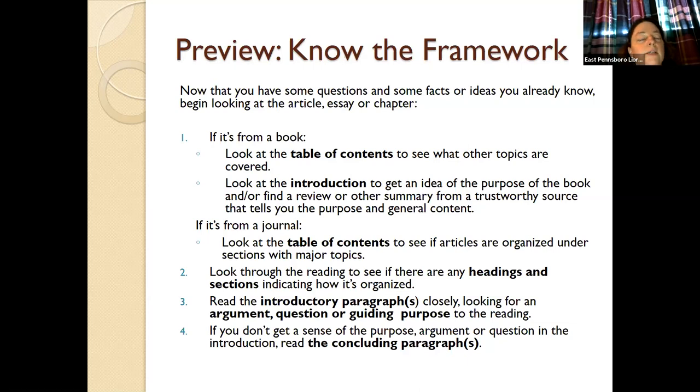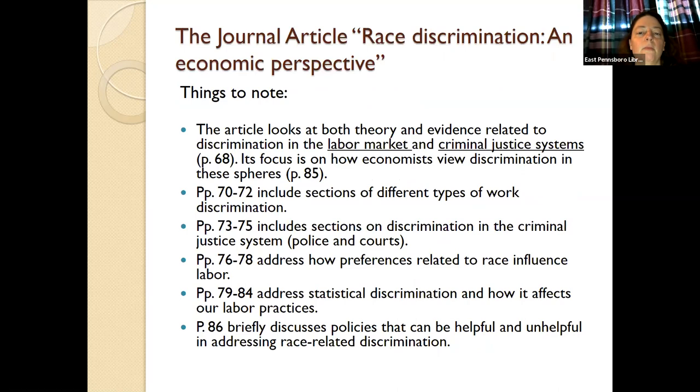So again, pause this video and go through those four steps to get a sense of how this reading in general is organized. So from this article, Race Discrimination and Economic Perspective, there are some things we can note just from looking through it and getting a sense of its organization.